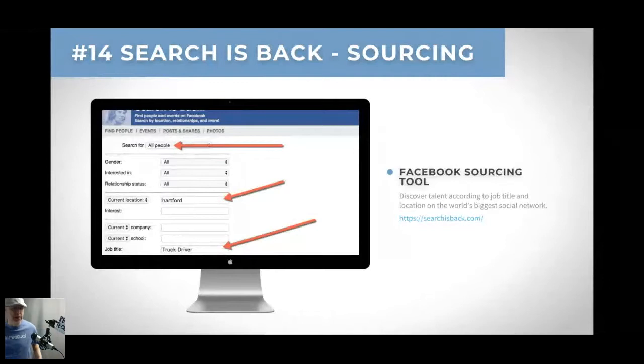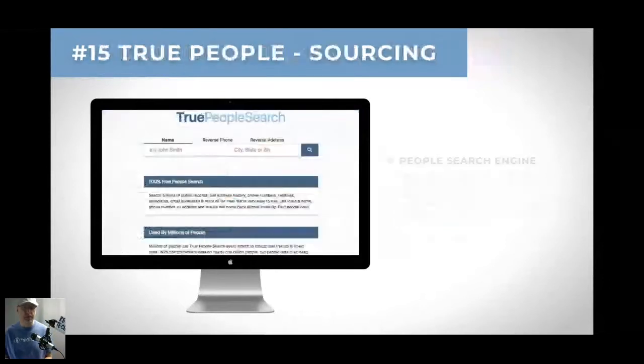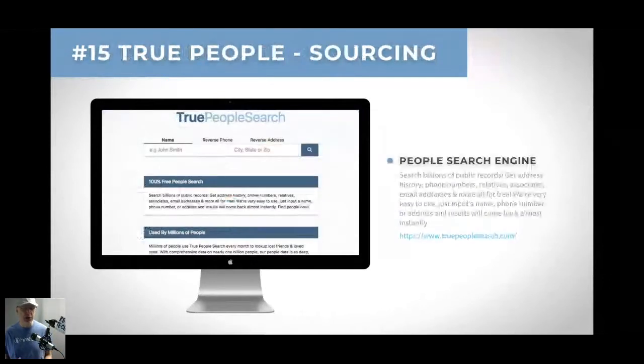Number 15 on my list, True People. It's a people search engine. It searches billions of public records. You can get address history, phone numbers, relatives, associates. It's kind of a stalker tool, if you will, all for free. Just input a name, phone number, address.